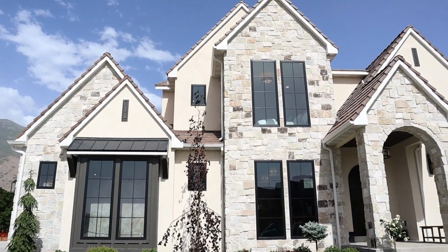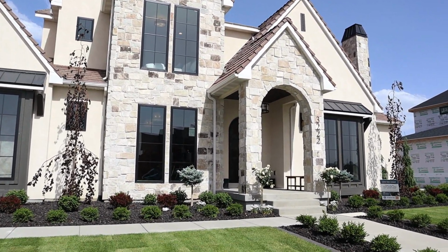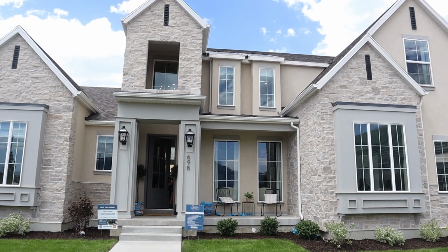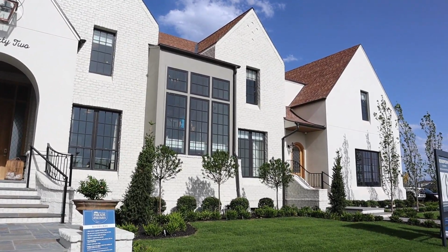Moving right along, in addition to the painted brick, I was talking about stone. I want to show some examples of stone. I really do think most of these have a very strong undertone of European influence. These are homes that draw on that old world character, and that I love. Anytime it's a revitalization of a historic style, it feels more likely to be timeless.